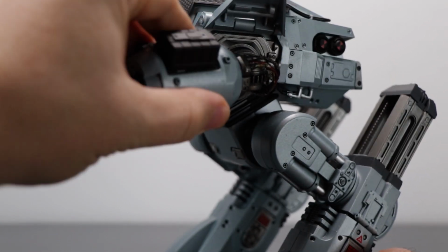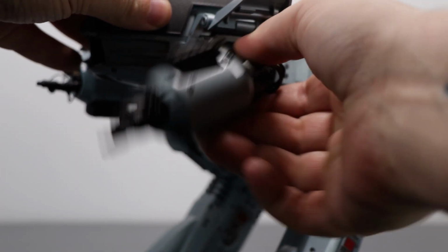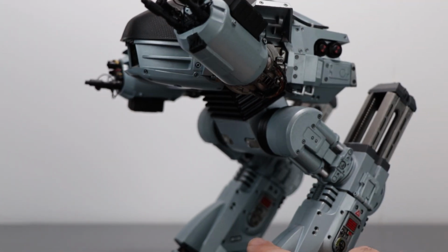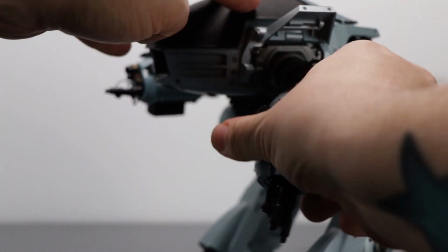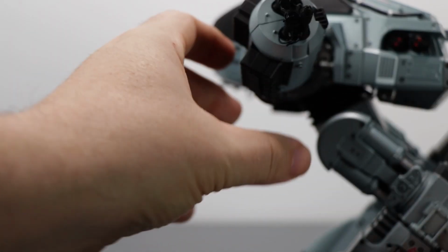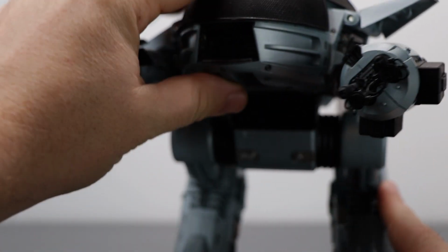So this articulates because the arm actually turns and pivots. You can kind of make it go full force up, like he's about to go and do a hammer fist down on Robocop. You can also turn it all the way. Wow, holy crap! Does a complete 360. Complete 360 on the arms, ladies and gentlemen.